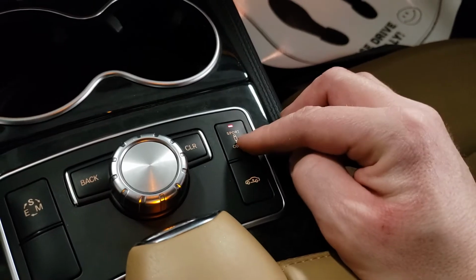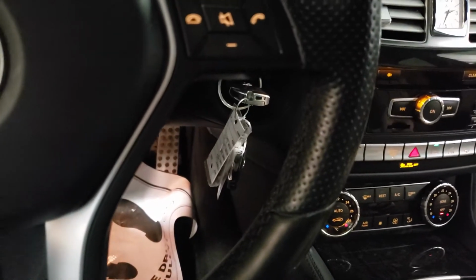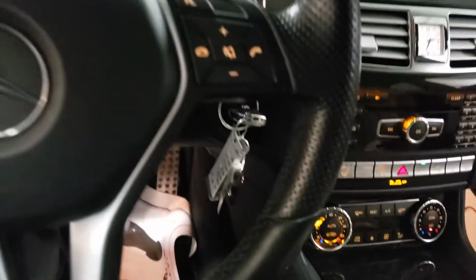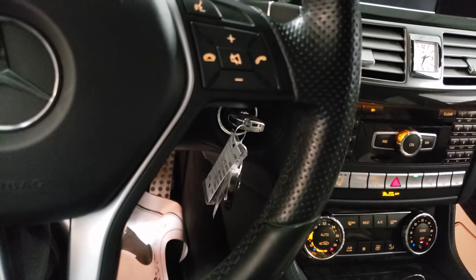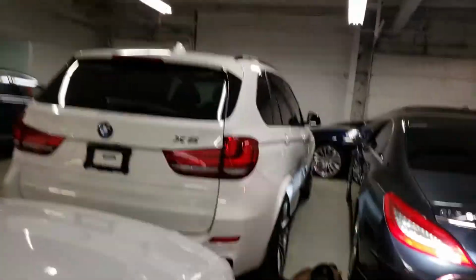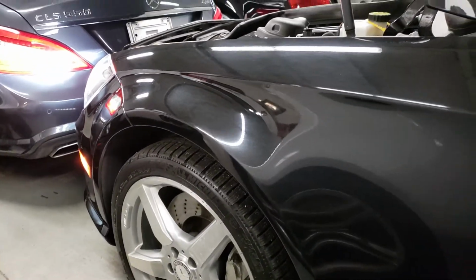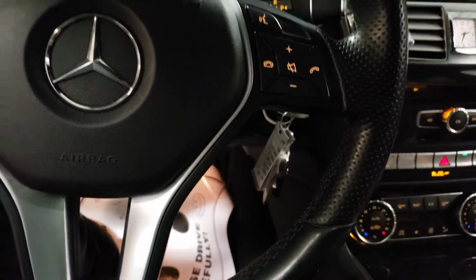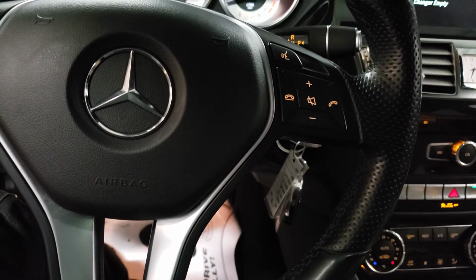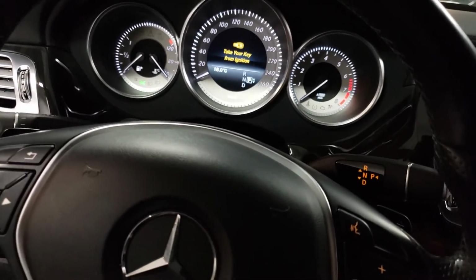Sport comfort modes. Car is going down, so it is in sport mode. Let's see the difference. Let's test these. Vehicle is rising right now, so we're going to look at the airbag difference. So it is taller now. So there we go.